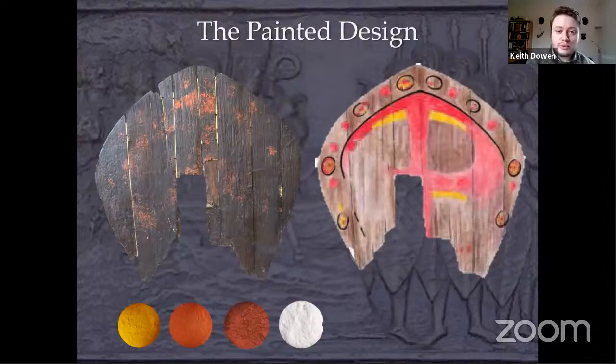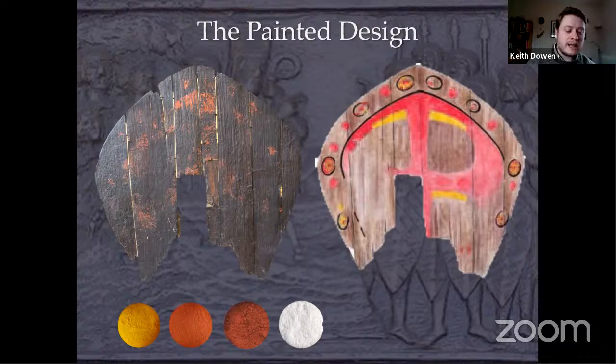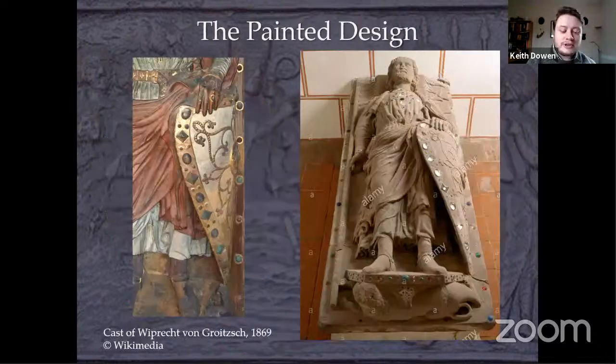background. Specialist analysis identified the pigments as vermilion, to produce the bright red, iron oxide, which creates a deep red, arsenic trisulfide, otherwise known as orpiment, which gives yellow, calcium carbonate white, and also an unidentified black compound. So, far from being an attractive design, the various painted elements have much more complex symbolism.